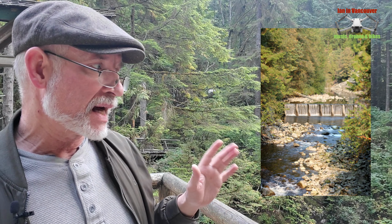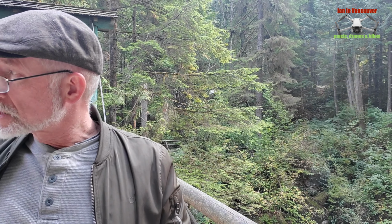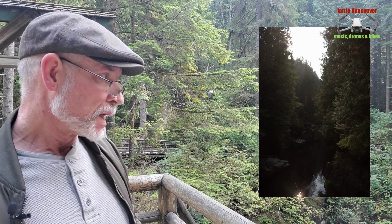We're in a forested area. I've got satellite home, even though we're in a bit of a canyon, I do have satellite connection. Sometimes it's a problem. We can fly this way, we can fly that way.